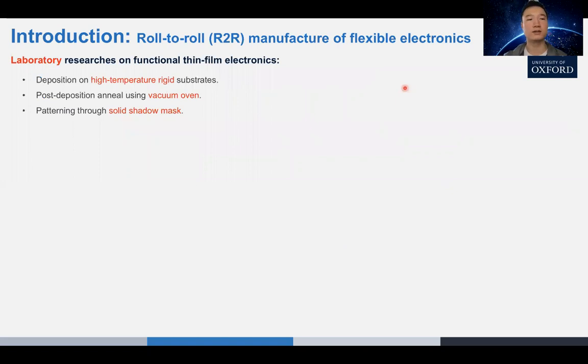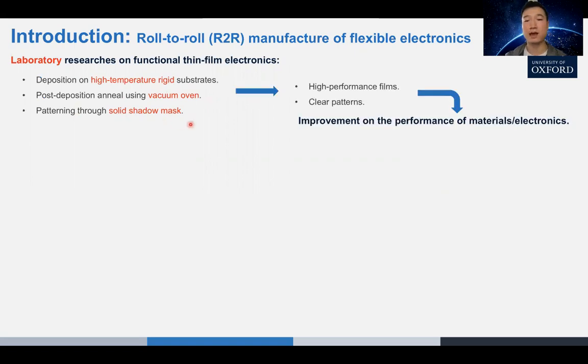For the introduction, I'd like to start with some laboratory research. In laboratory scale studies, the functional thin films are deposited onto a hot and rigid substrate and then annealed under a vacuum oven. For electronics, the patterns are made by solid shadow mask. And then high quality films and clear patterns are made. This improves the performance of the thin films or the electronics.